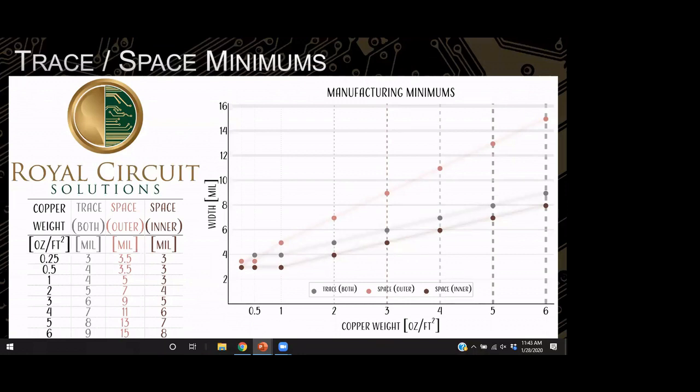So if you look on that bottom left, we're going to see the chart version, and this is something I use here at Royal. It's pinned to my cubicle. I use it every single day just to kind of remind myself and make sure I'm allowing the right things to go through the shop. So if you look at the very top line, that's going to be the 1/4 ounce copper, the 0.25.